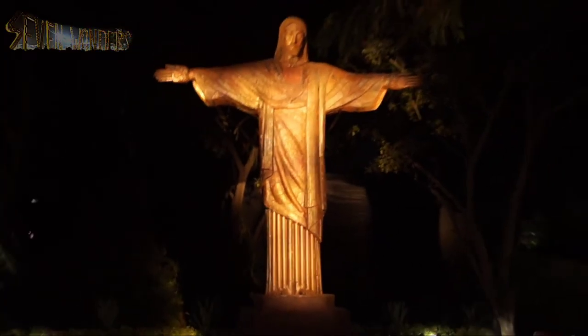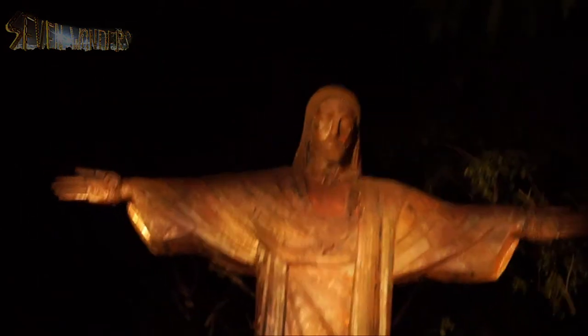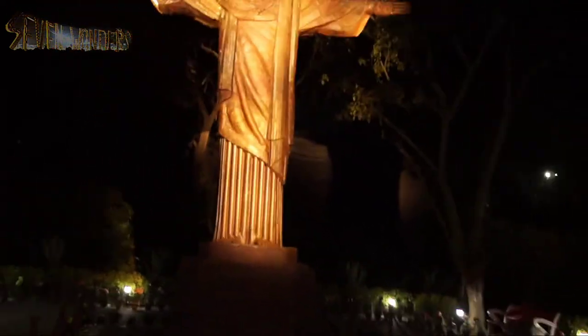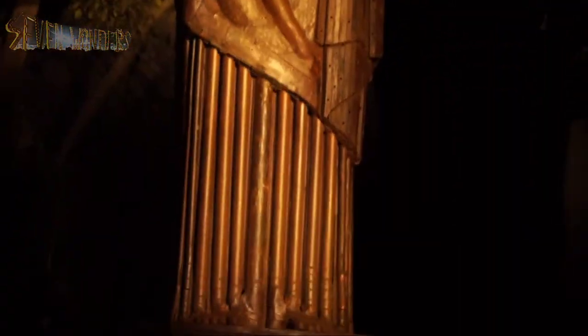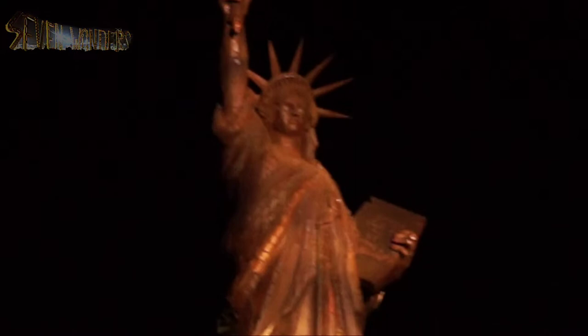Next monument is Christ the Redeemer. What am I seeing here? A tiger looking at me. So we've reached Christ the Redeemer. They've made the hands from those automobile parts. You can see it. And here is the Statue of Liberty.